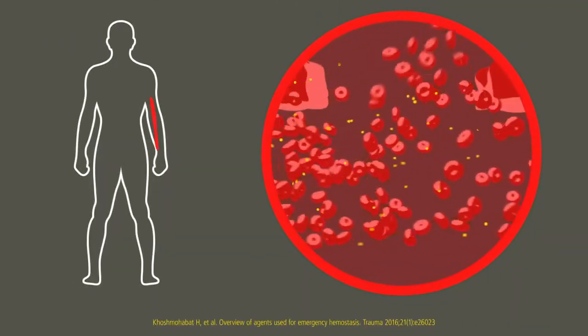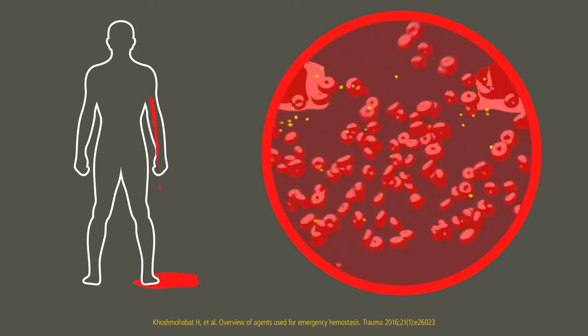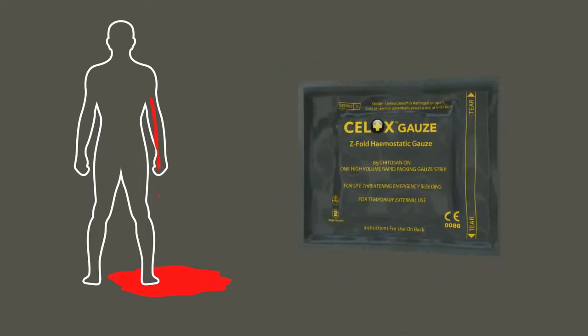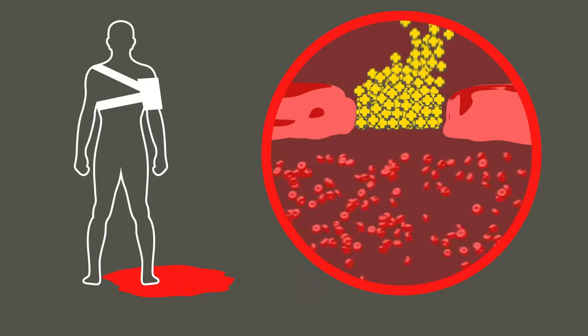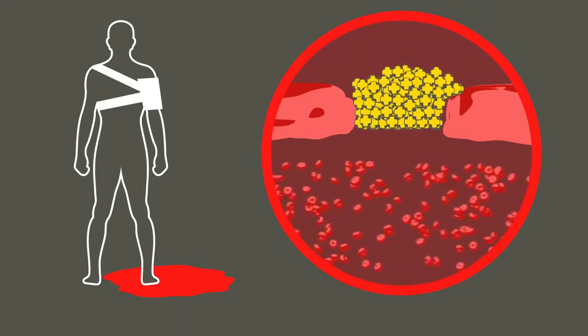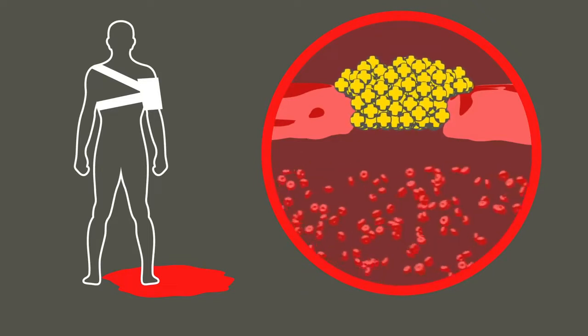Some haemostatic agents work by accelerating the body's own clotting factors, but these can become compromised in severely bleeding casualties. Celox is different. It works independent of the blood's intrinsic clotting mechanism. Celox works physically at the source of bleeding. Celox Gauze absorbs blood fluid, swells and forms a gel-like plug that covers the wound and stops the bleeding.